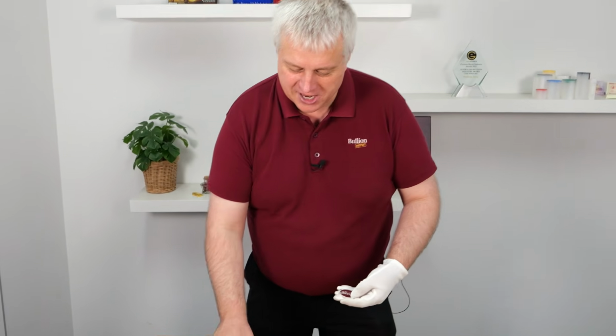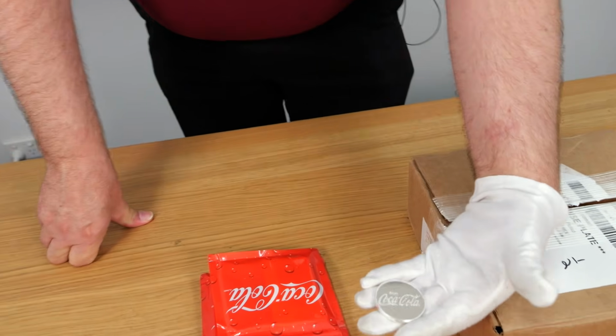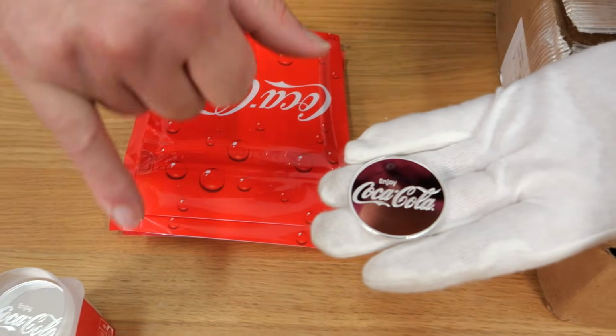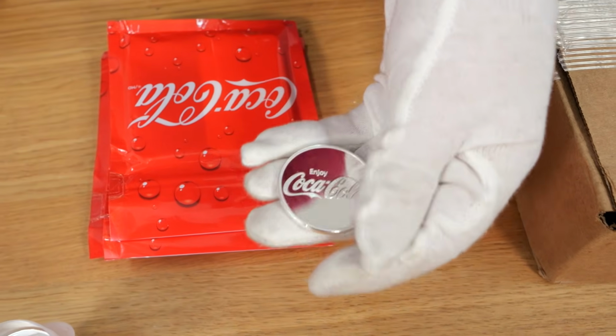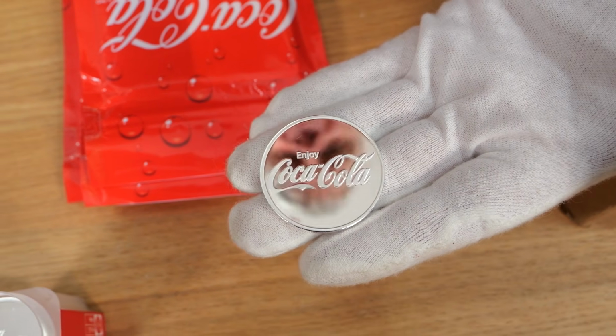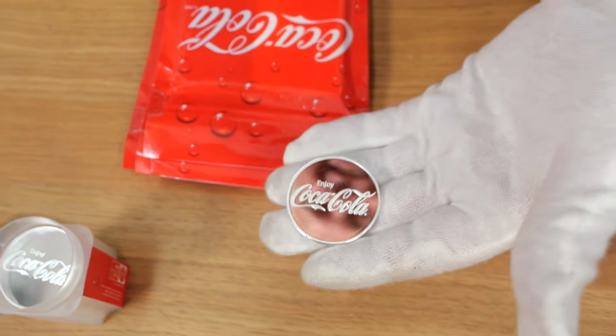Yeah, these are unreal. Love these. So they come out of the tube like that. The only problem I have with them, and you can even kind of see it there, is because it's such a mirrored finish surface that it shows everything. But gee, that pops out, doesn't it? Enjoy Coca-Cola. So you can literally see your face hiding in the reflection there.